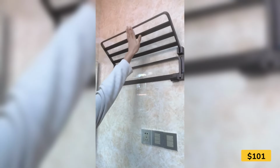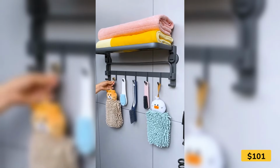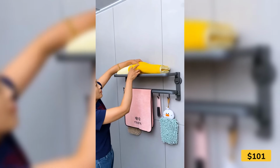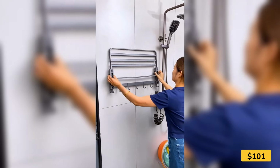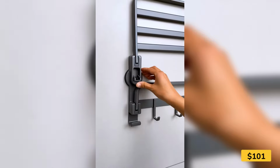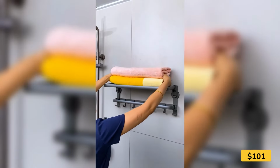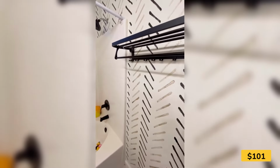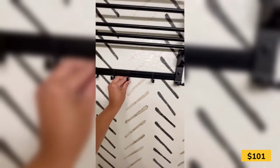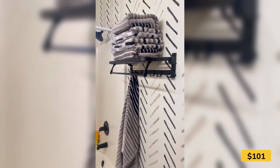Maximize your bathroom space with this sleek folding towel rack. Made from durable space aluminum with a matte black finish, it resists scratches and moisture while adding a modern touch to your wall. It folds flat when not in use, but opens up to offer a shelf, swivel towel bar, and 9 hooks. Plenty of room for robes, towels, and more. Easy to install, easy to clean, and built to last.